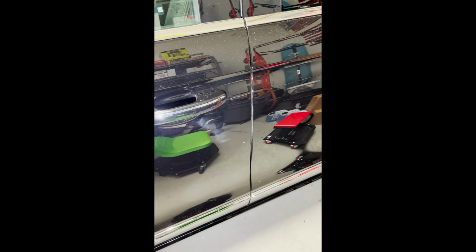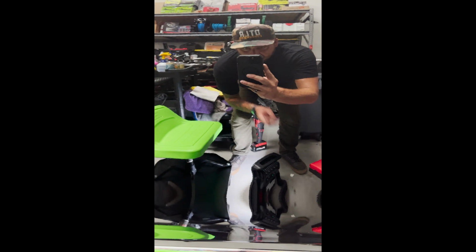Now I did one little section just so you guys can see the difference. So right here is a section that has not been corrected. Let me zoom you in. You can see all that micro marring and everything else. I'll pan over to the area that I did do. And as you can see, all that micro marring is gone. There's nothing there. It looks absolutely fantastic. Look at the clarity of the panel that has been done. All right, guys, so there you go.